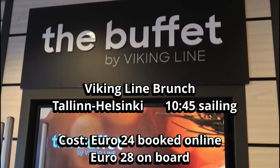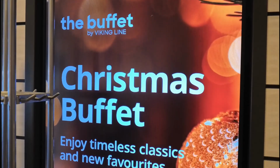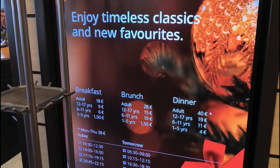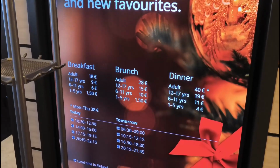Inside the famous buffet by Viking Line, and it's a Christmas buffet, so that should be fun. And this is, I think, counted as a lunchtime sailing, so if you buy it on the boat, 28 euros for adults. Hello, I have a booking for the buffet. I'm a few minutes early, but is that okay? Yes, it's okay. 11 o'clock.